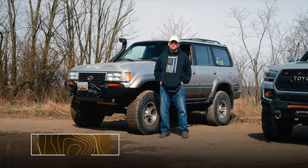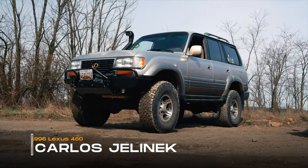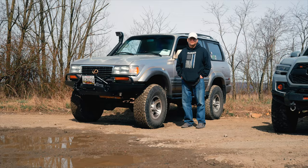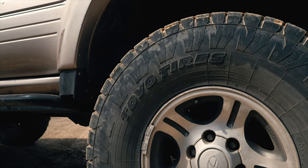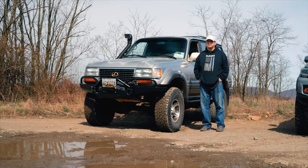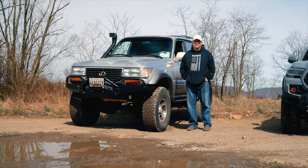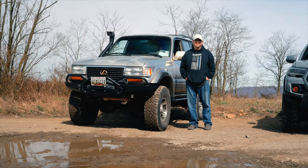Hey, my name is Carlos. This is my 1996 LX450. Just picked it up a couple years ago. So far, all we've done is put in a 4-inch Dobbs suspension. We upgraded the differentials to 488s to accommodate the 35-inch tires. Triple locked, and she's ready to have some fun. This is my first time here at AOAA. I'm gonna follow Marco. We're gonna have a good time.